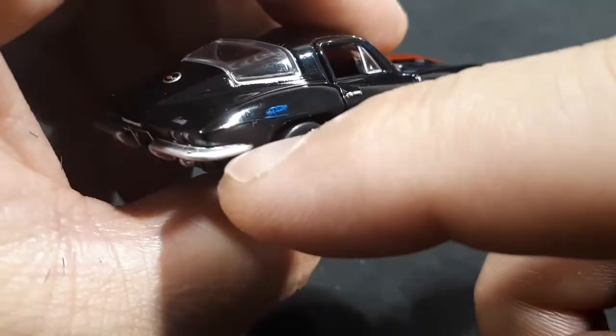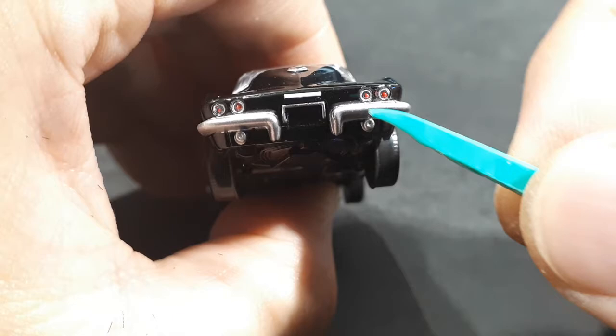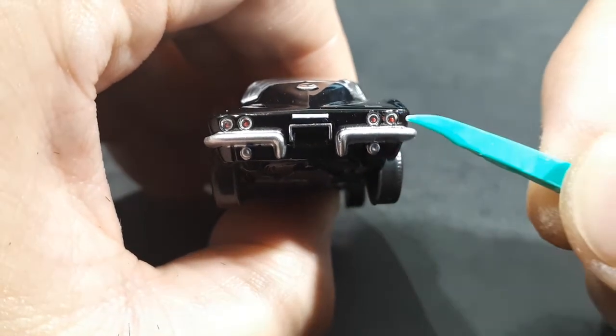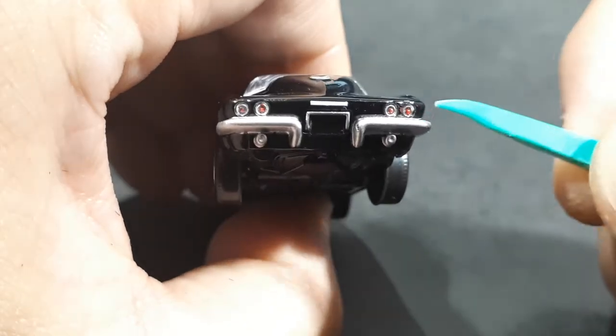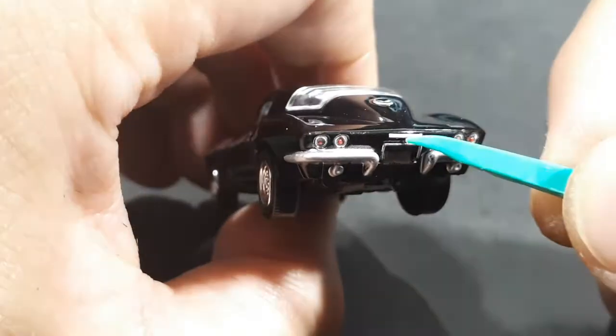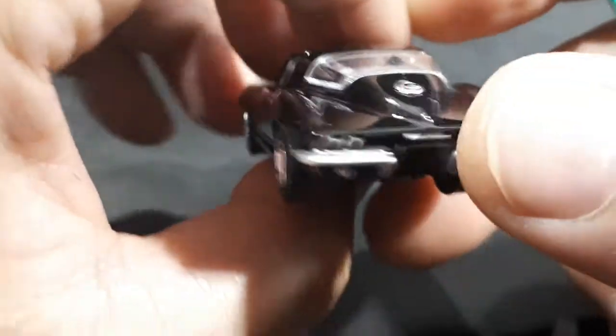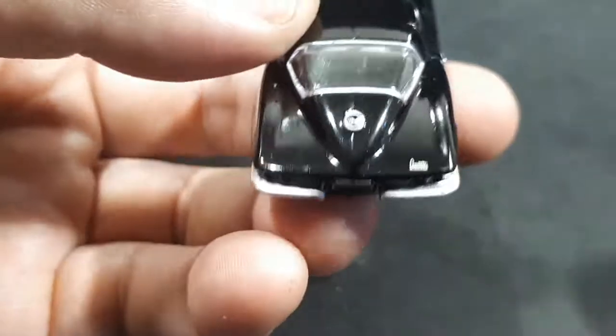Going around to the back, yeah, casted in bumper. And the exhaust tips are casted in, painted silver. Little depression there, looks good. The taillights look nice. It's a silver ring going around the red. So silver around this license plate area. No actual plate though. And then this is silver bar. I don't know if that's... Oh, that's the backup light. Never even knew that about this car.